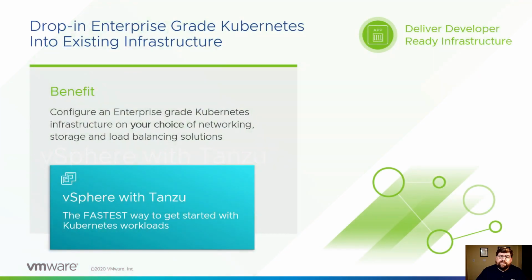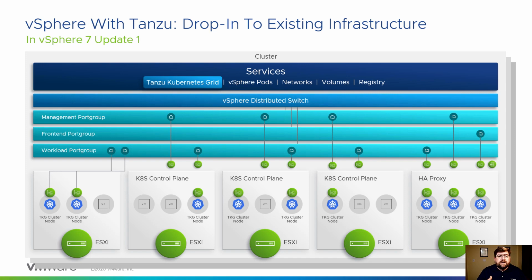vSphere with Tanzu. Lots of information out there about this. What I will say here: vSphere with Kubernetes shipped and it needed NSX. NSX is wonderful, brings a lot of features to the table, a lot of interesting security features and security capabilities, but not everyone's ready to use it. Not everyone's in a position to use it. And so being able to allow people to install Kubernetes, Tanzu, and get that modern app support, using their choice of networking, your choice of storage, your choice of load balancing solutions. We provide some of that stuff, and you can choose how you want to consume it. And that's vSphere with Tanzu. That's the big announcement here. Draws on the vSphere distributed switches in order to provide the networking.